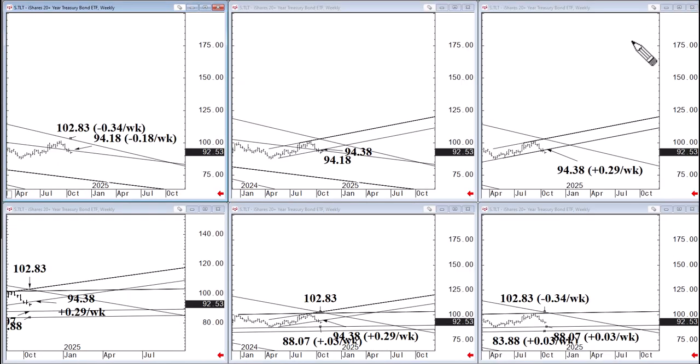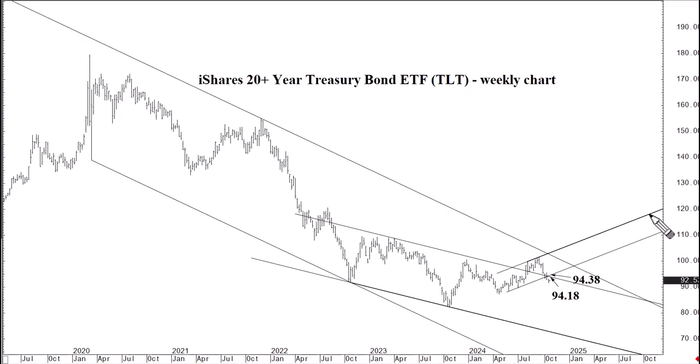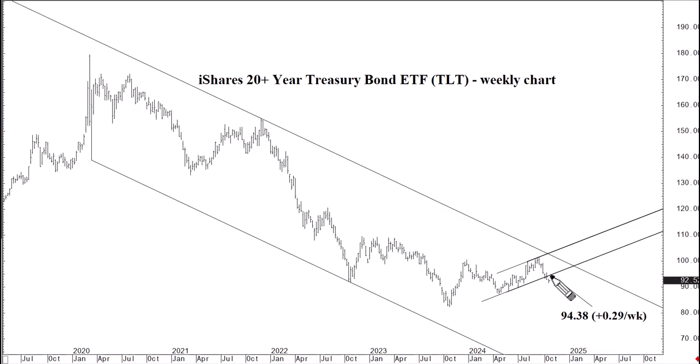Let me jump to another image and show you that the very same week, 3 weeks ago, that we settled below the 94.18 channel top, we also settled below a rising channel bottom that is now at 94.38. This 94.38 formation is the one that I'm using as our sellable resistance. In other words, this is the formation, 94.38 rising 29 cents a week, that if tested, I would recommend selling into through the rest of the year.